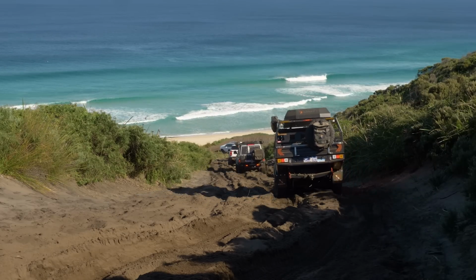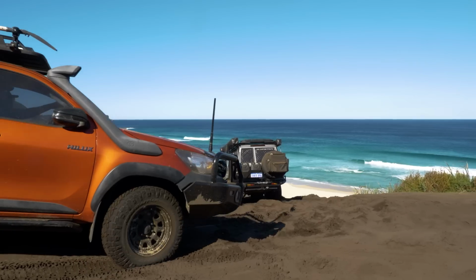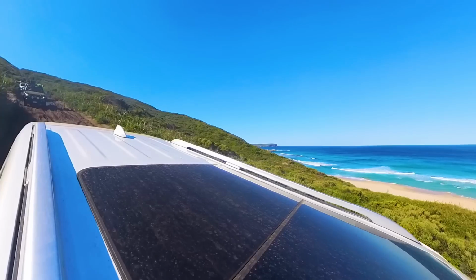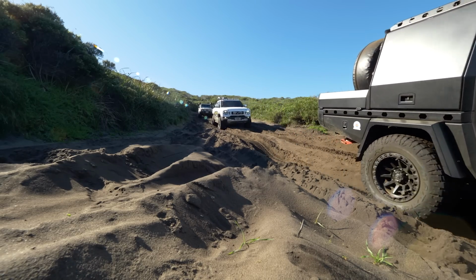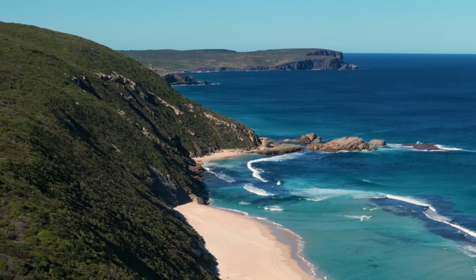Now we've all been able to have a look over the track and know exactly what we've got to climb back out of. There was a lot of ruts and tight corners in there that just absolutely sucked momentum out. Justin was driving it down. I knew I was going to be the one driving it back up, so I was a bit worried. Well, we've made it to the bottom. Only one way out now.